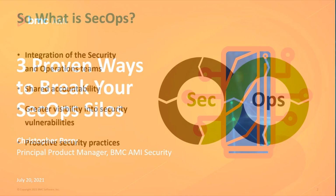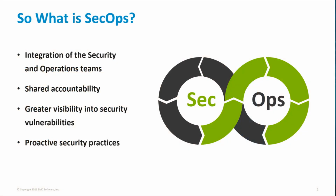So let's jump right into it. So what is SecOps? Besides being just another buzzword that we hear like blockchain and DevOps, it's a simple thing. It's the integration of your security and operations teams. What a lot of organizations have found is that by putting these two teams closer together, you have shared accountability for the outcomes of both the security and operational aspects when improving your environments. And this happens through several different ways that give greater visibility into security vulnerabilities. Greater visibility means your security team can do more to help lock down and harden your environment and ultimately keep bad personas from having their impact on your organization.